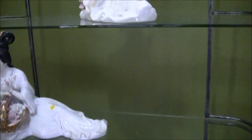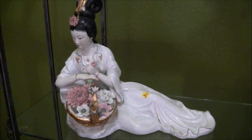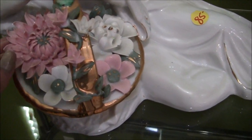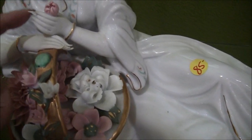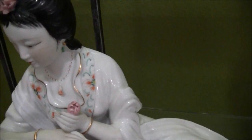Lots of furniture. More figurines. Look at this one. This is really beautiful. Look at this. Is that porcelain or ceramic? Look at the condition of this. Look, if that ended up in Goodwill, all the fingers would be broken. Everything is chipped and cracked.